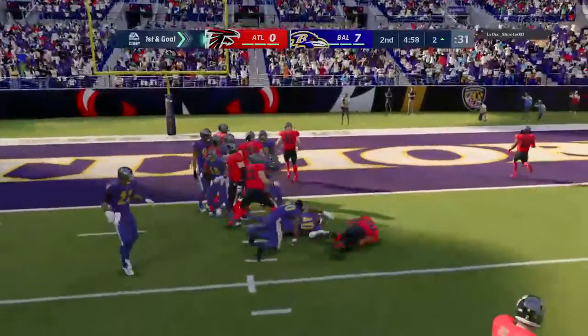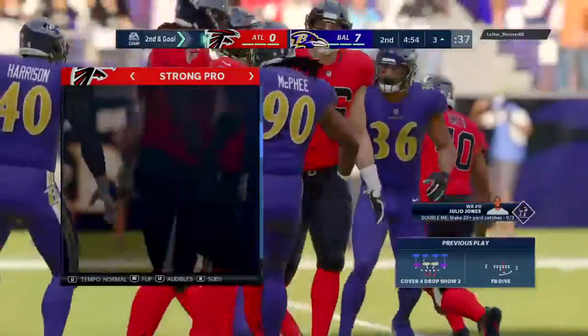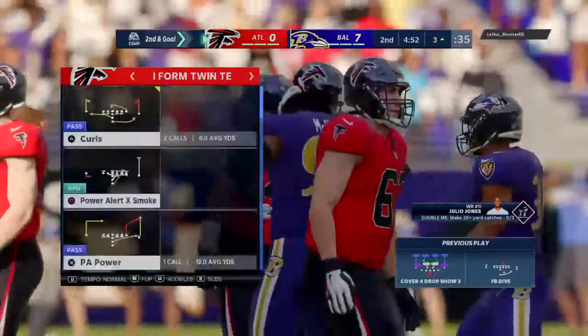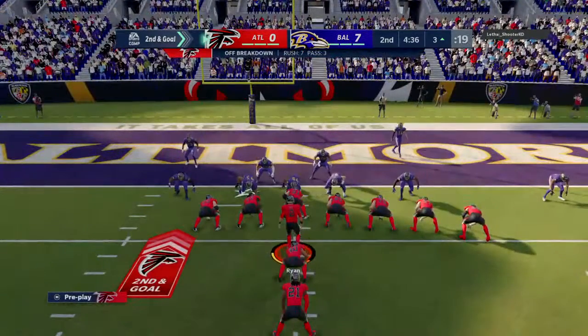Now it's Smith, and he tries to power forward, but he will not get back to the line of scrimmage. It's a loss of a yard there, and now 2nd down. Brings up 2nd and goal at the 3-yard line.